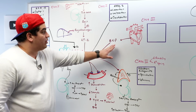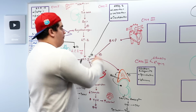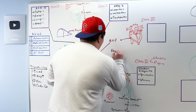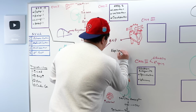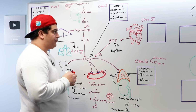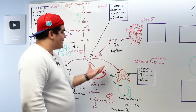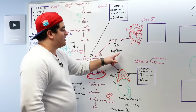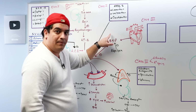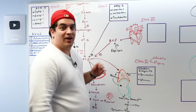So this is actually a pretty good drug. Problem is though, there's an enzyme that breaks it down. And this enzyme is called neprilysin. Neprilysin. And what this enzyme does is it breaks the BNP down. So if we give a drug, which is BNP, yeah, it's going to have some effect, but we need something that's actually going to inhibit this enzyme right here to increase the BNP concentration. And we can also increase its activity by adding another drug as well.